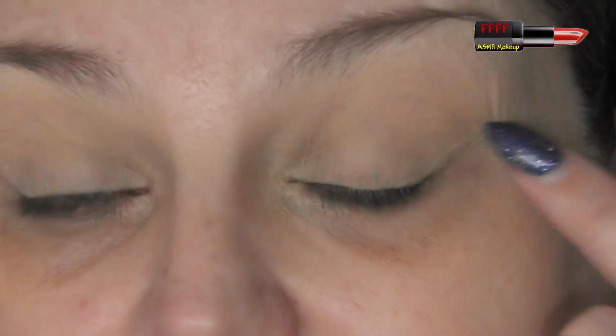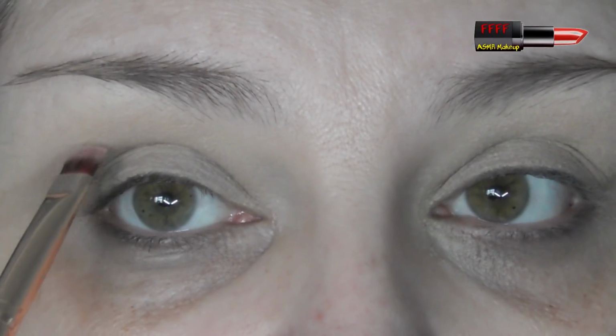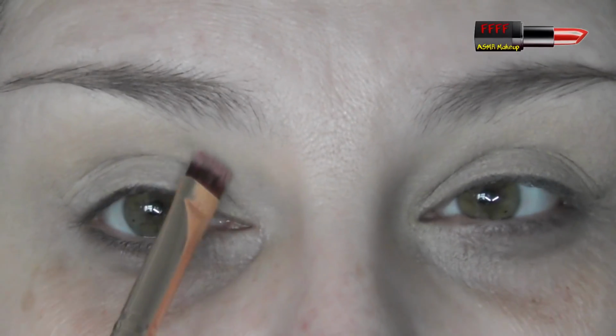shimmers transferring, glitters, even when you use a glitter glue, sort of completely splitting and coming off within a couple of hours. So I totally get that. You can follow my tutorial, you can follow anybody's tutorial. All you need to do is grab a brush, something like this, or a pencil brush, and with the first colour that I use, with your eye open, just mark out where you need your crease to fall.